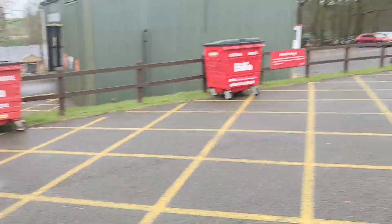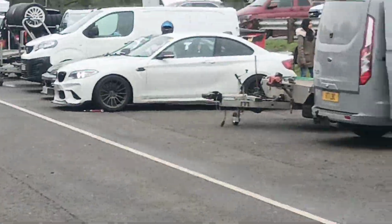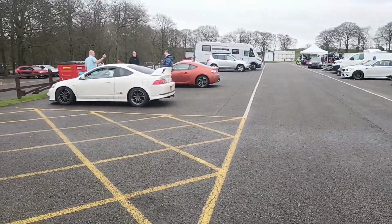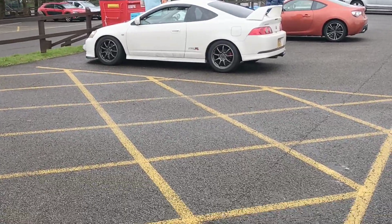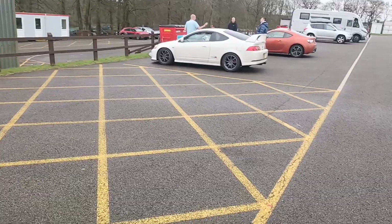Well, the Boxster's going out. I just saw it leave the pit exit. We've got an M2 as well. So many new cars are just popping up. They pop up out of the blue, guys, honestly. That is a lovely Integra. I love to see a good Integra. They're fantastic track tools and just good cars all around.